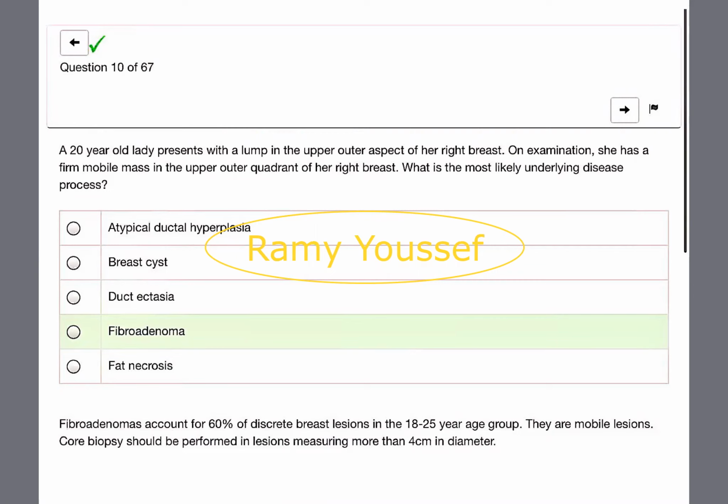So in SRB and Washington manual, I think it's mentioned that if it is about 5 cm, you can excise the lesion. If it is less than 5 cm, we can leave it. Yes. If it is 0.5, I'll excise it. Okay, is it 5 millimeter? Yes, 5 millimeter.